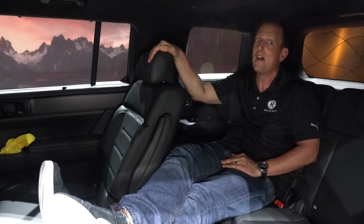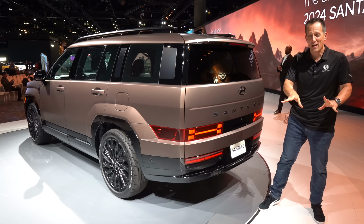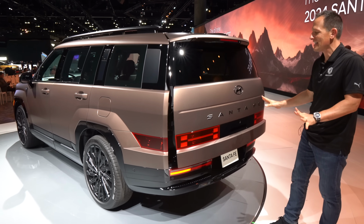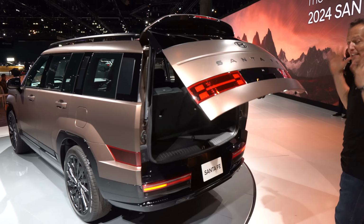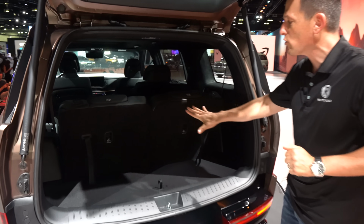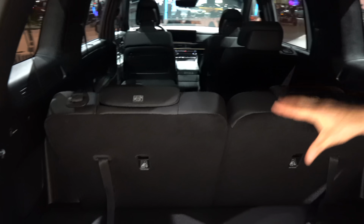But why don't we go ahead, let's get that cargo area because we need to wrap it up from this Hyundai booth. All right, guys, probably the most important piece of the puzzle for any family's SUV is that cargo area. So you have that nice electric assist, hit the button. I love how quickly it opens. It's not gonna take a million years for you to get your stuff into the back. And what's great is that with this third row, I left it up and you could clearly see the amount of room that we have.